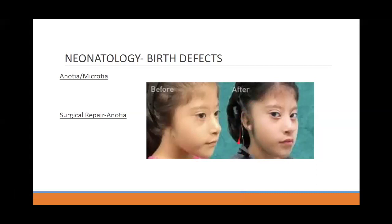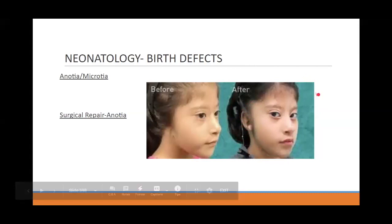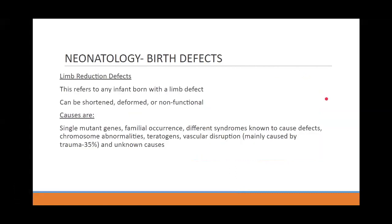As you can see, there's something hanging off the back of this girl's ear. So I'm pretty sure she needs some sort of cochlear implant to hear, but we're able to visually make it normal looking. And then limb reduction defects.